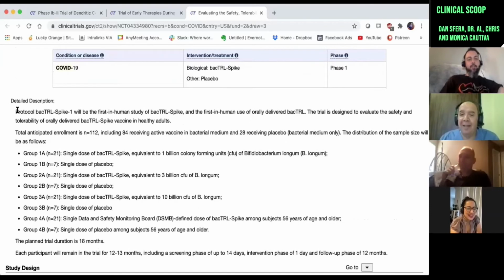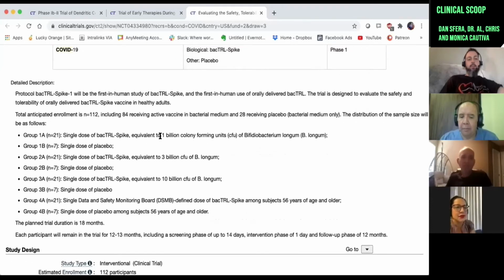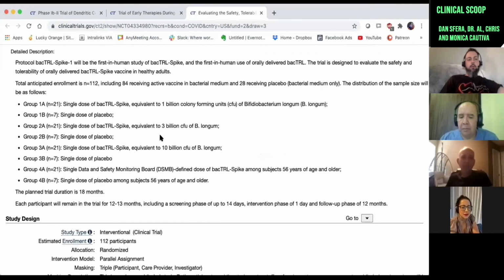Okay, so detailed description. First in human study. So phase 1 trial designed to evaluate the safety and tolerability of the orally delivered BACT/TRL spike vaccine in healthy adults. Let's see what the inclusion-exclusion criteria are, because they're breaking it down into different groups, different cohorts.